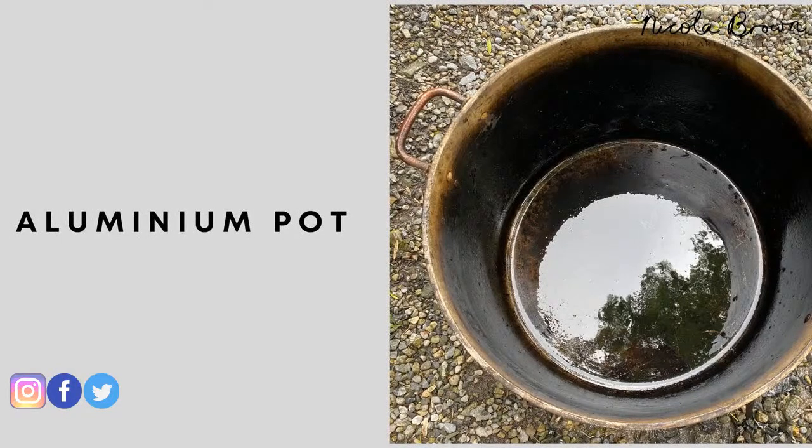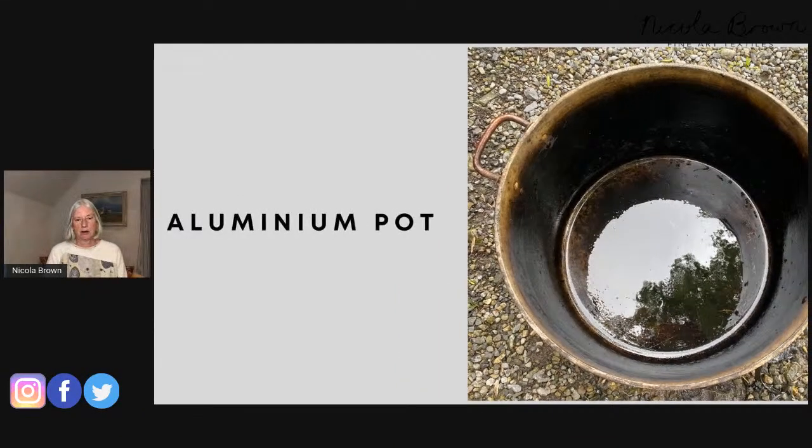A reactive pot would be aluminium, a cast iron pot, or a copper pot. Those are all reactive, and of the three of them, the aluminium pot is the best and the easiest for people to get good results from. My favorite pots are aluminium and cast iron, but cast iron gives very dark results. I personally love that, but not everybody does. So I cannot urge you enough to get an aluminium pot.